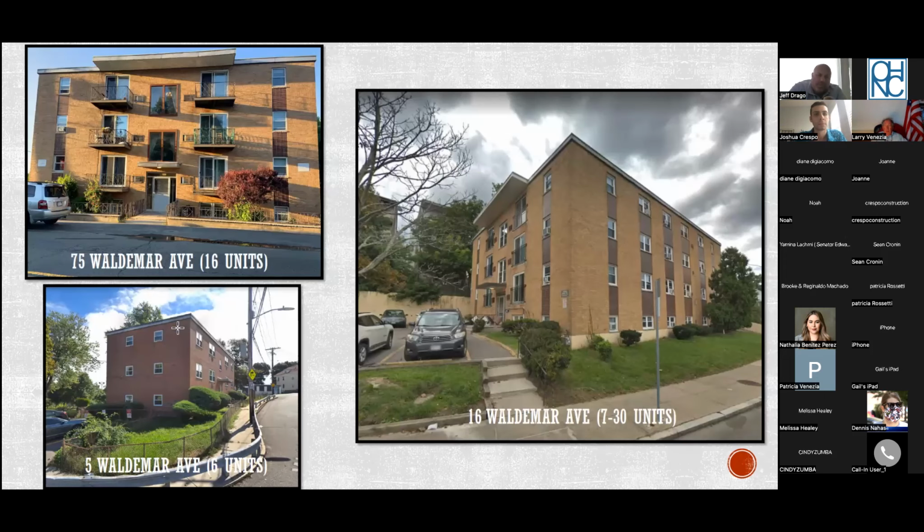Just an idea of, we are proposing 9 units, but we're not the only multifamily building in the area. Aside from the 3, directly across the street from us diagonally is 75 Waldemar Ave, which is a 16-unit housing complex. Down the street at 5 Waldemar Ave is a multifamily development. And then we have 16 Waldemar Ave, which is 7 to 30 units multifamily at the corner. And then in our rear neighbors, there's a number of 2s. There's also 3s as you start going down the street and Faywood Ave. And there's also a mix of housing 2s and 1s and 3s as you go down Waldemar Ave as well.